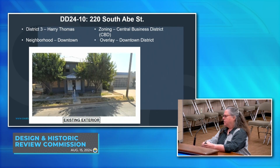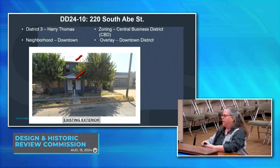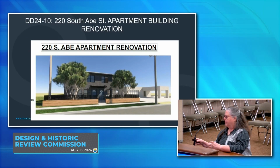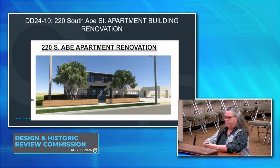As you can see also on the existing picture, there was originally a peaked roofed entrance over the two front doors, which matched the top of the building, and so kind of lent a uniform look to the structure itself. This is the proposed renovation that the applicant would like to do on the building.